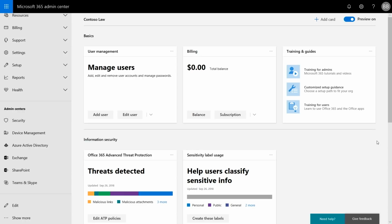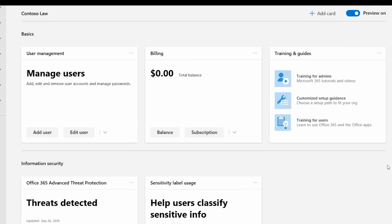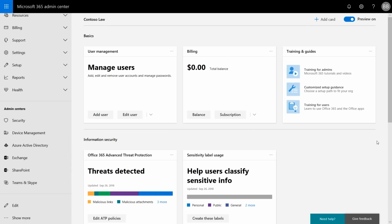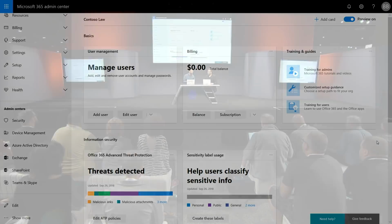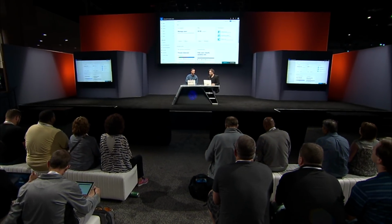So in this example, I'm a global admin. I have access and rights to everything that's going on. And notice that I have this basic section up the top. That's stuff that I do every day, right? And then we can tailor this if you're a security admin, if you're a report reader, if you're an Exchange admin. This experience looks unique to your task, and then you have further ability to customize that on top of it.